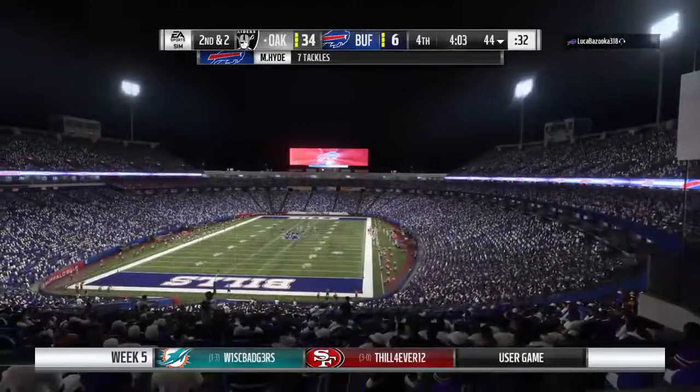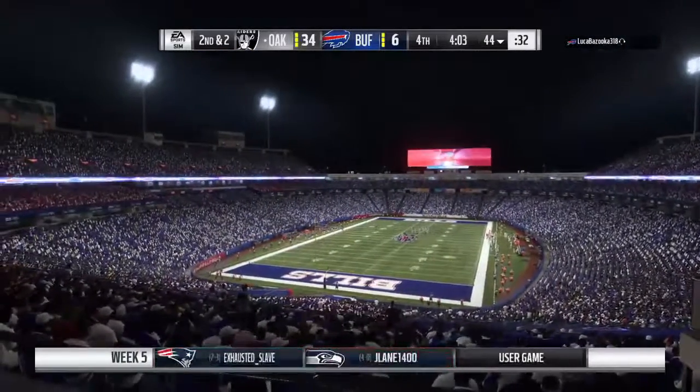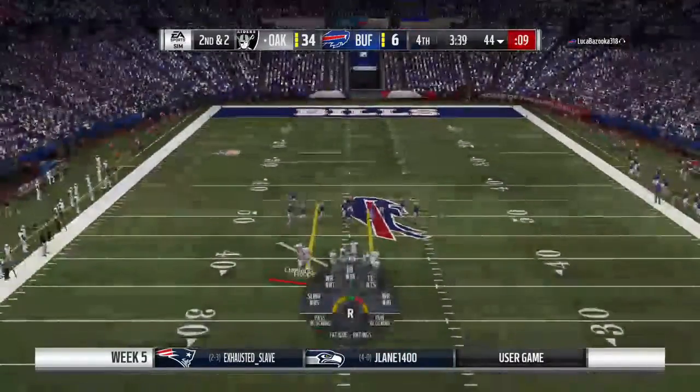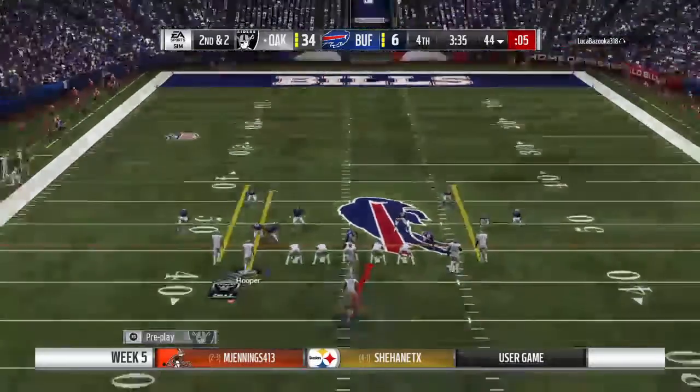Bottom line, they want to keep this clock rolling, so they'll take that one right there. They just want to keep falling forward, and they want to put the onus on the big fellas up front in order to bring this one home. Get set, get set.